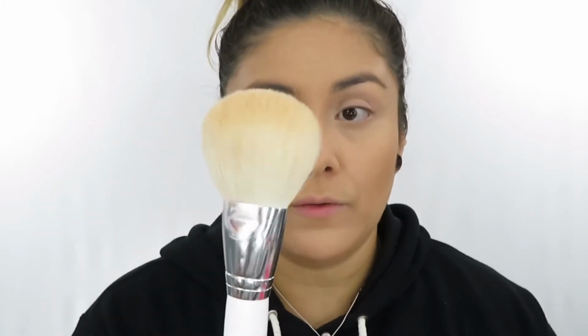Okay, next is bronzer, and I think I have definitely mentioned this before. With bronzer, I don't understand how some of the YouTubers that I watch can use such a big brush for their bronzer. So I'll be using the Morphe and Jaclyn Hill JH02. This is how big this thing is. Like, look at that. I'm going to be going in with my Hourglass Luminous Bronze Light Bronzer.